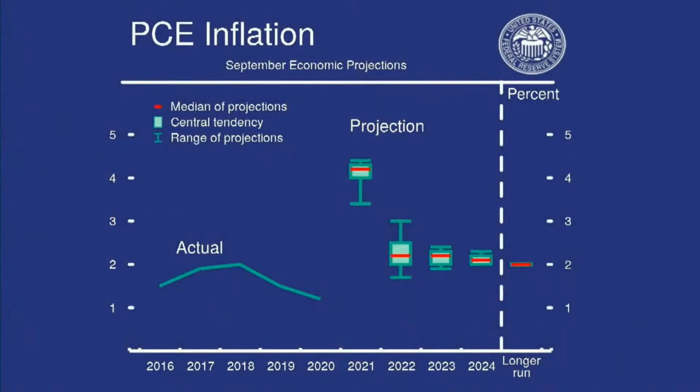Inflation is elevated and will likely remain so in coming months before moderating. As the economy continues to reopen and spending rebounds, we are seeing upward pressure on prices, particularly because supply bottlenecks in some sectors have limited how quickly production can respond in the near term. These bottleneck effects have been larger and longer lasting than anticipated, leading to upward revisions to participants' inflation projections for this year. While these supply effects are prominent for now, they will abate, and as they do, inflation is expected to drop back toward our longer-run goal. The median inflation projection from FOMC participants falls from 4.2% this year to 2.2% next year.